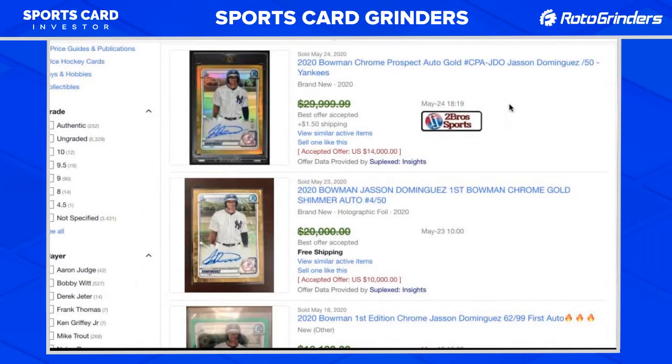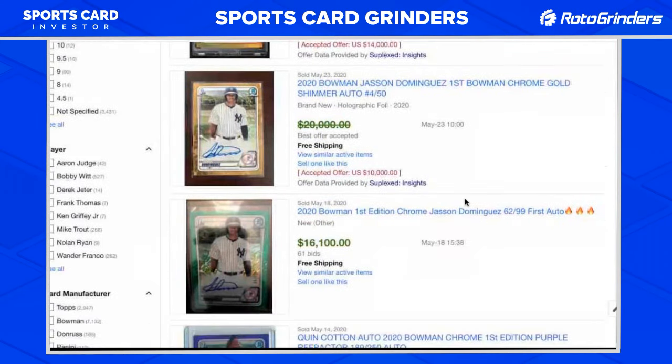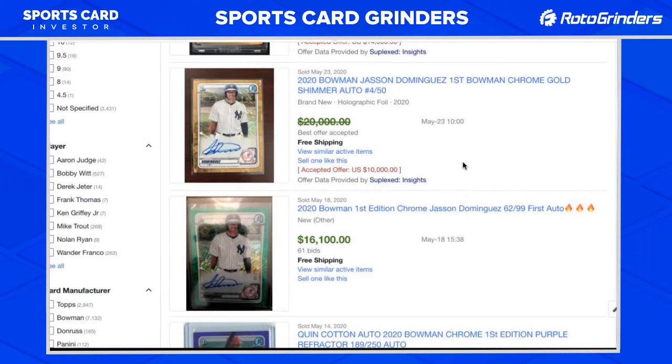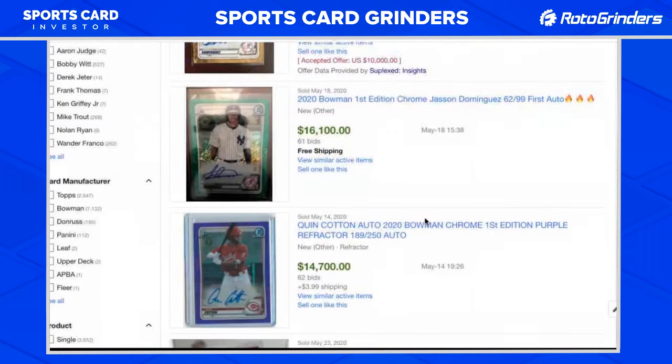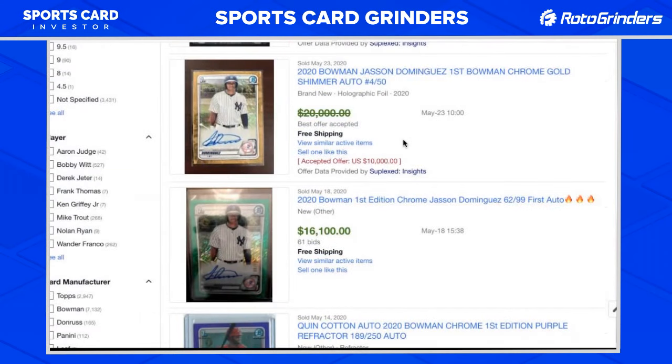And I actually have some more of those cards to show you guys, some sales of the parallels. Let's see. We got the Chrome Prospect autographed gold card sold for $14,000. The Chrome Gold Shimmer autograph card sold for $10,000. It looks like a green refractor card went for $16,000. So that gives you an idea of what these are actually selling for. You have to check into the history of the bids and everything to make sure it wasn't shill bidding that drove it up that high. But that gives you an idea of the hype surrounding this guy right now.